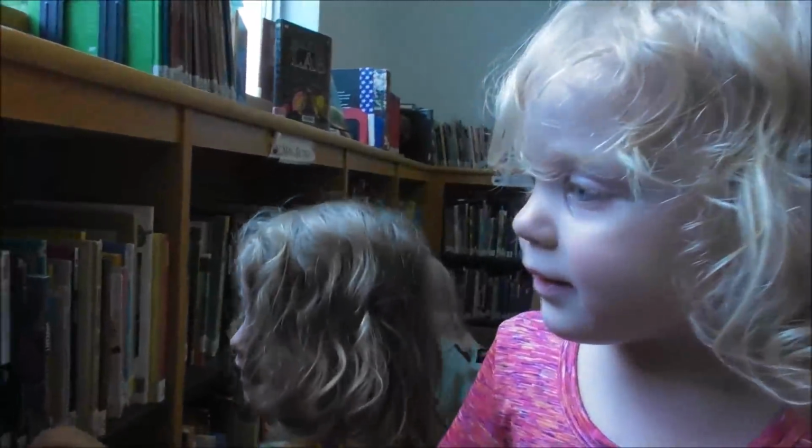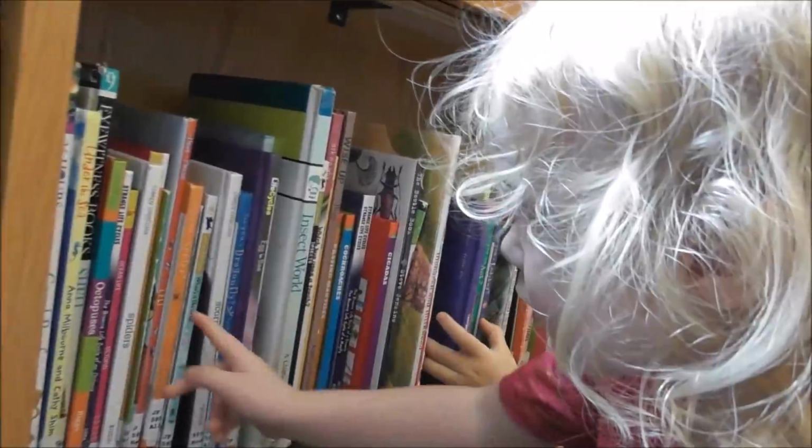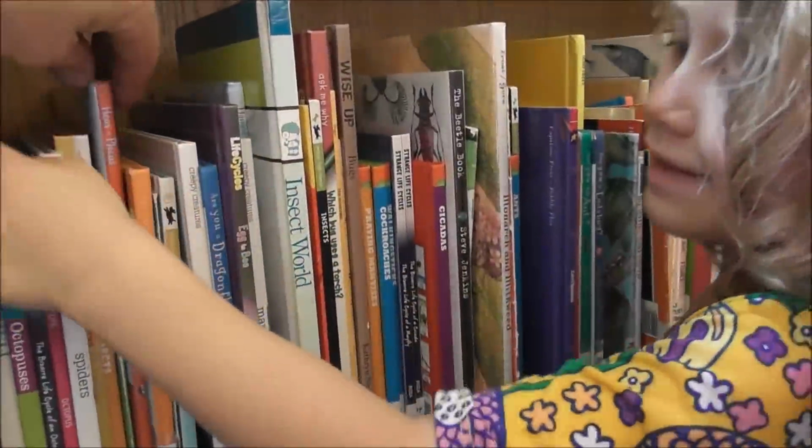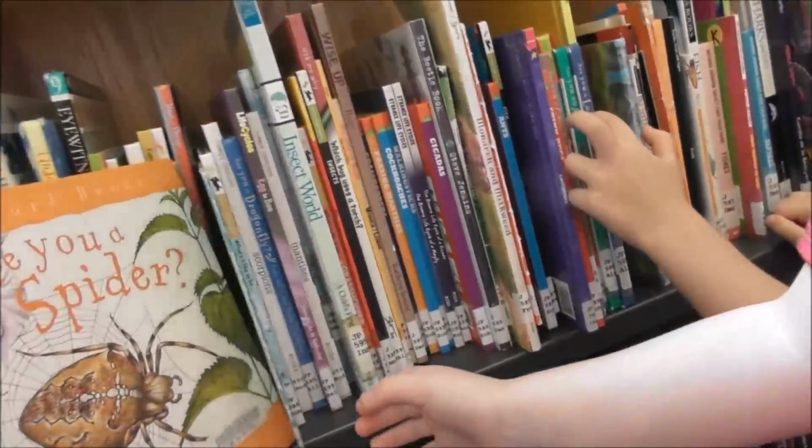I like spiders. Yeah, you've got a spider book here. Do you want spiders? And there's another one. Oh, you want another spider book? Okay, I guess this one. Let's see what this one is.